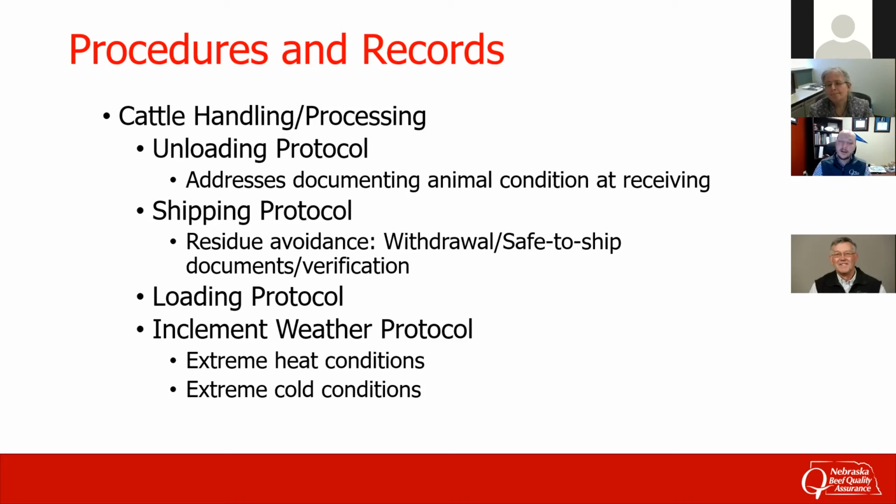Two things on here: inclement weather. Now, for some parts of Nebraska, we are under extreme heat conditions a lot, especially with humidity and the temperature. Same way for cold conditions. We're under those a lot. And so just having those protocols, there are some resources in BQA, kind of what that is around.